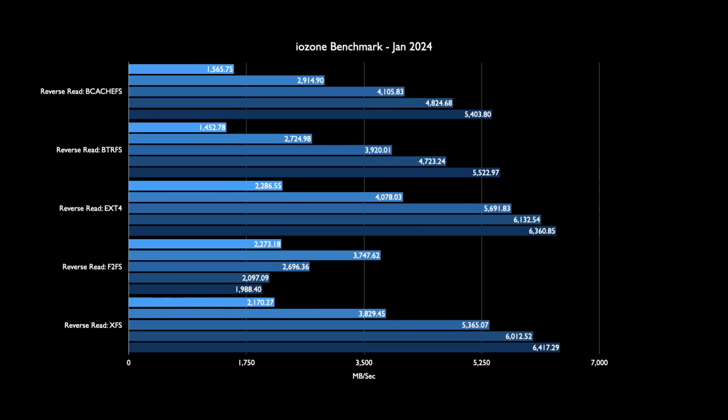Reverse reads, this is something that you'll see in compilers when they are parsing. Sometimes they'll parse the file backwards. Reverse logic sometimes is more efficient than forward logic, like when you're doing a search. Bcachefs and Btrfs are almost neck and neck. Bcachefs has a little bit higher performance in the lower tiers, but they're about the same, and really close at 5. So they're both doing pretty well, really. ext4, it just does what it always does. It just works. XFS, same thing. Not quite as well as ext4, but it just works.